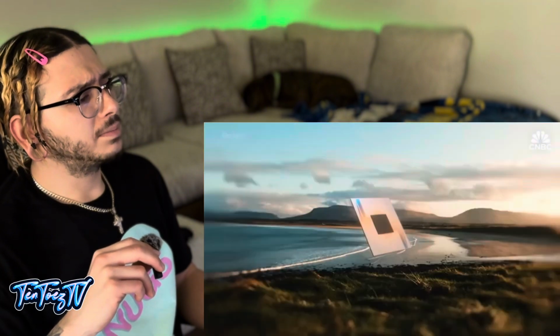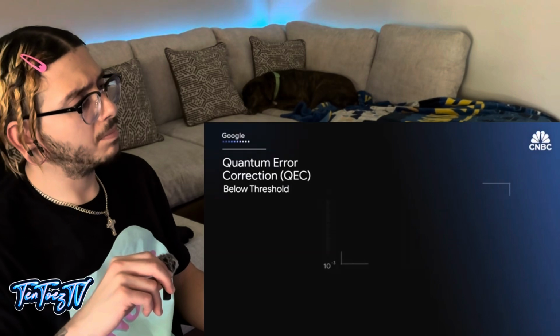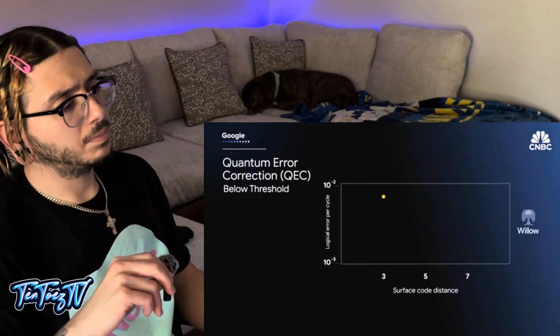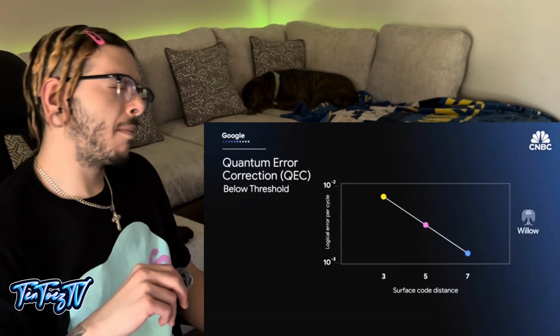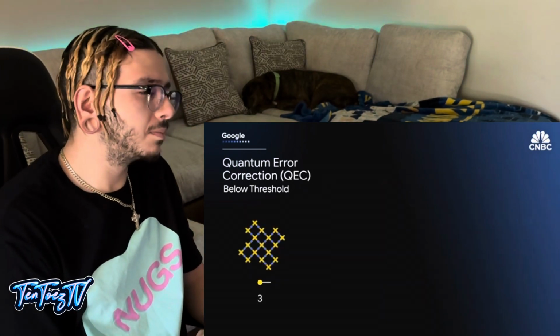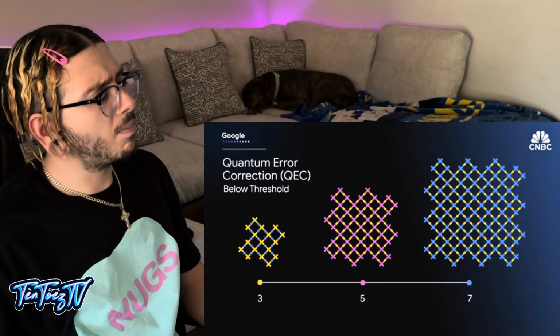The Willow chip effectively operates below what's called the surface code threshold. Historically, when technology providers have added more qubits to the system, the overall system has a higher total error rate. What Google demonstrated is that with their error correcting code, adding more qubits to the system actually reduces the overall system error rate, and therefore there's a path to scaling with more and more qubits.